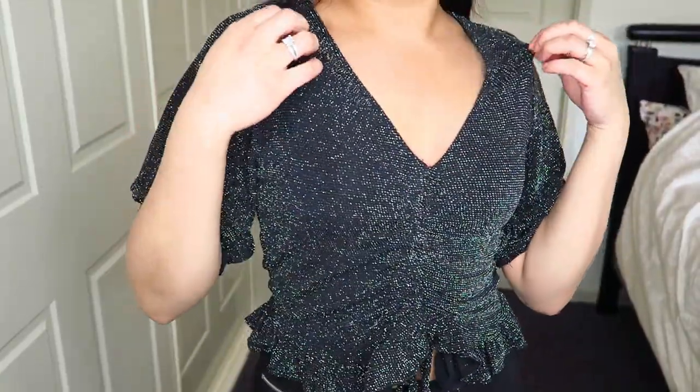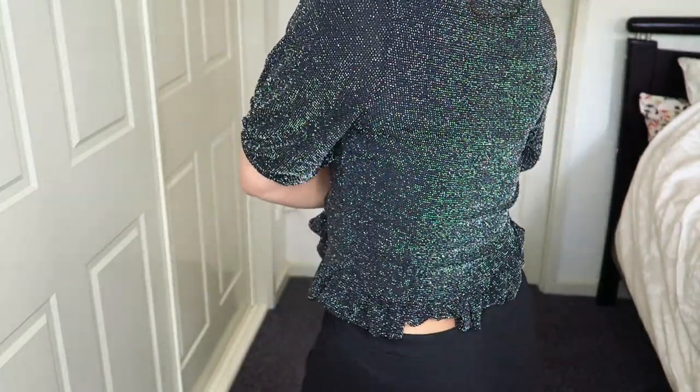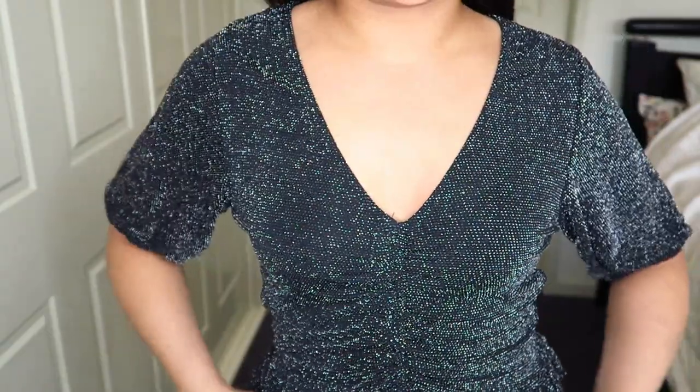It's really sparkly and cute and it's almost a crop top, but not quite a crop top. The back of it is pretty simple, but it's made all from this one material and it's really sparkly. I really like this top.